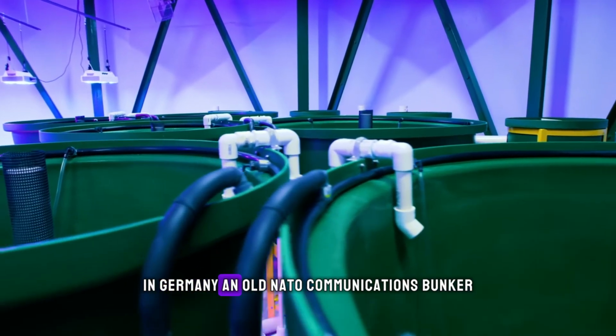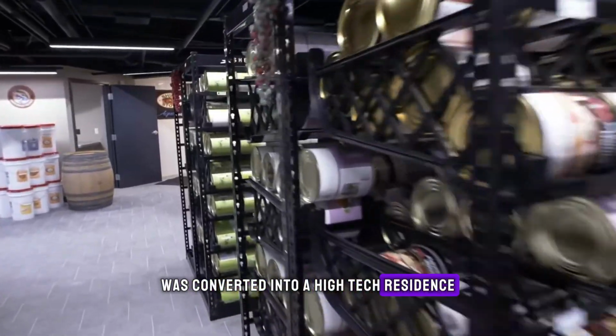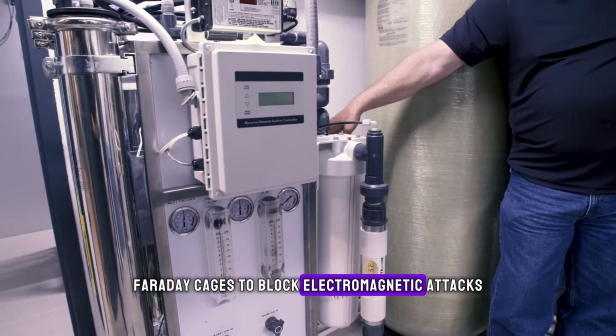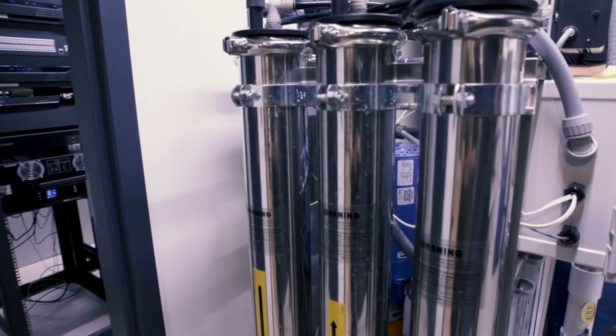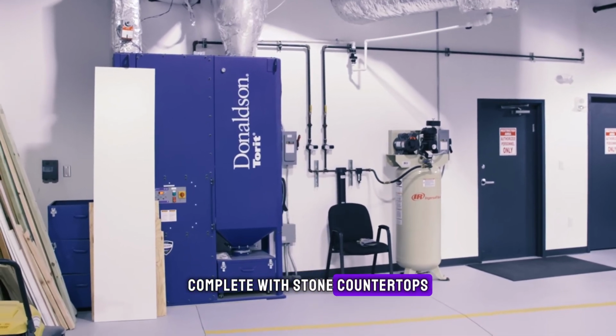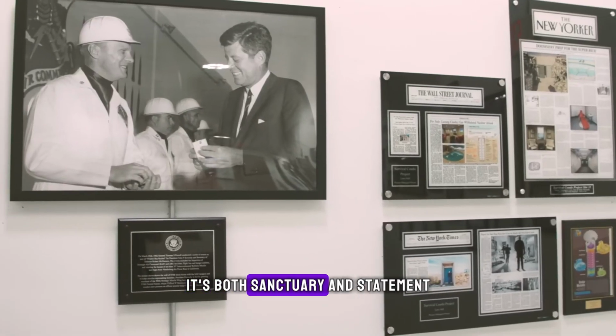In Germany, an old NATO communications bunker was converted into a high-tech residence. It features blast-proof windows, Faraday cages to block electromagnetic attacks, and even an EMP-resistant garage. Inside, it feels like a luxury loft, complete with stone countertops, high ceilings, and curated art. It's both sanctuary and statement.